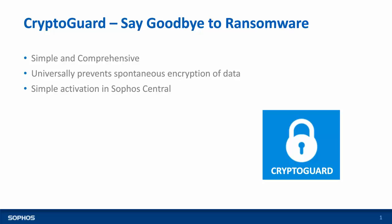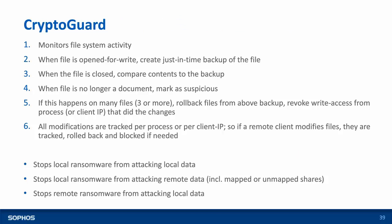Basically what this does is, as you see, it's simple. It protects against encryption of data. It was created to stop ransomware. It monitors file system activity, and when files are being written to, so when they're about to be encrypted, we take a backup straight away of the file. Then when the file's closed, we compare what the file looks like now to what it was before, and if we decide this is wrong, and we see this happen like 3 times for the same process, then we'll kill that process and roll back to the original files. We've stopped the ransomware, we've restored your files, no harm done.